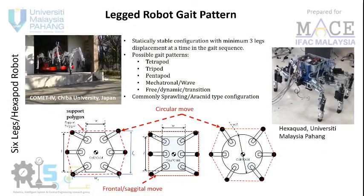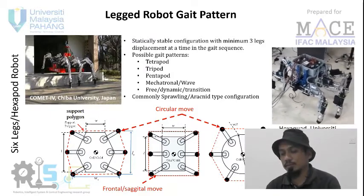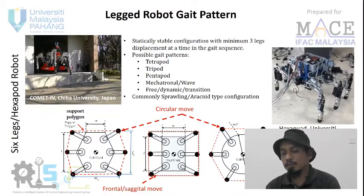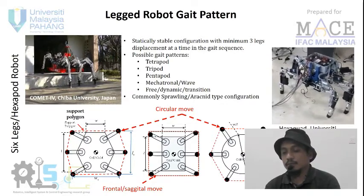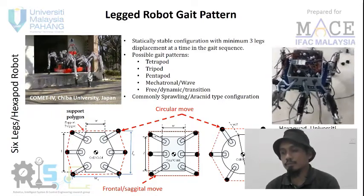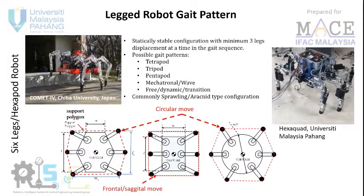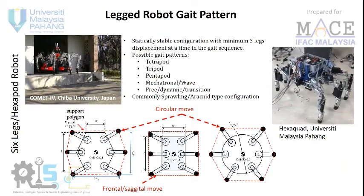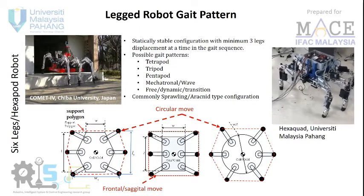Okay, another multi-leg robot that is widely designed and used is the 6-leg robot. The 6-leg robot is one of the most stable robots, using 6 legs as the driven element. These robots do not have much problem with overturning, because there are a minimum of 3 legs on the ground, so it can create a very good support polygon, which is triangular. And the fastest gait pattern that can be performed by this robot is the tripod gait pattern.